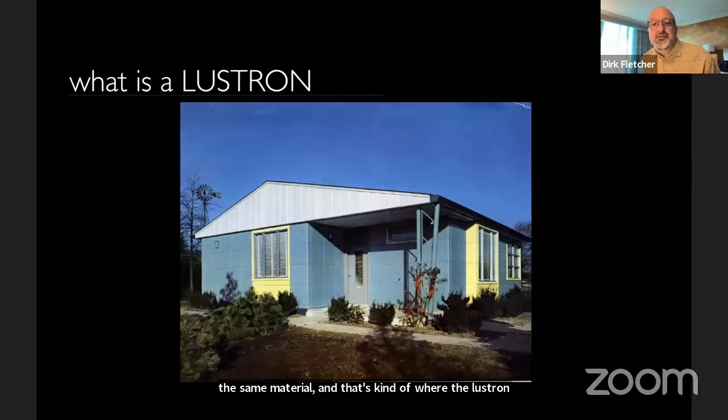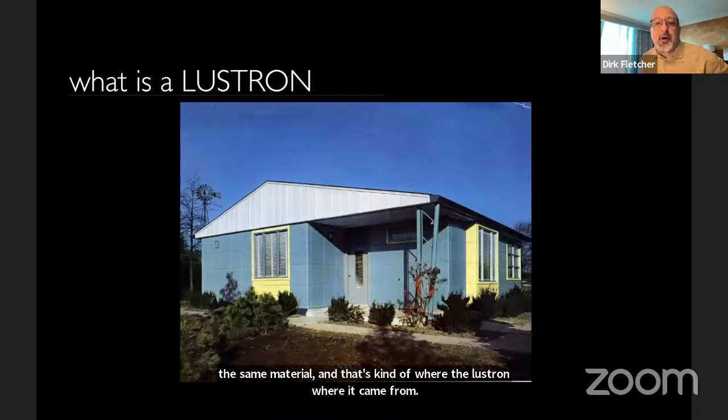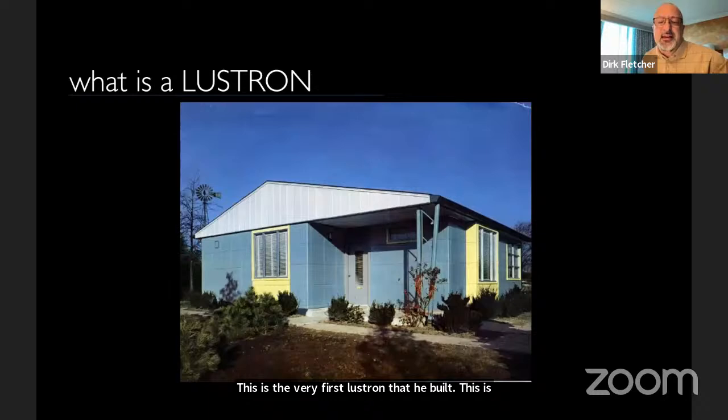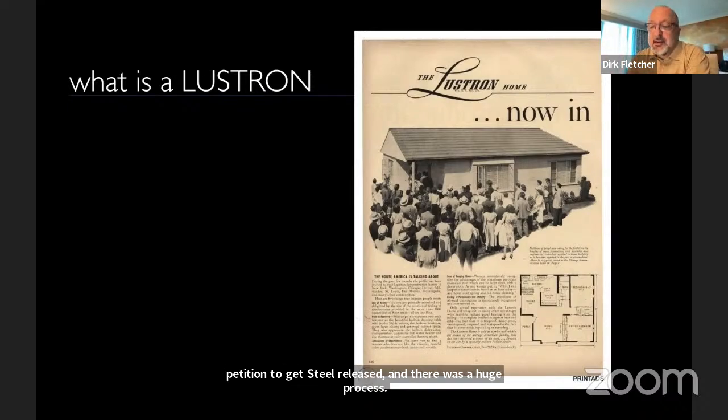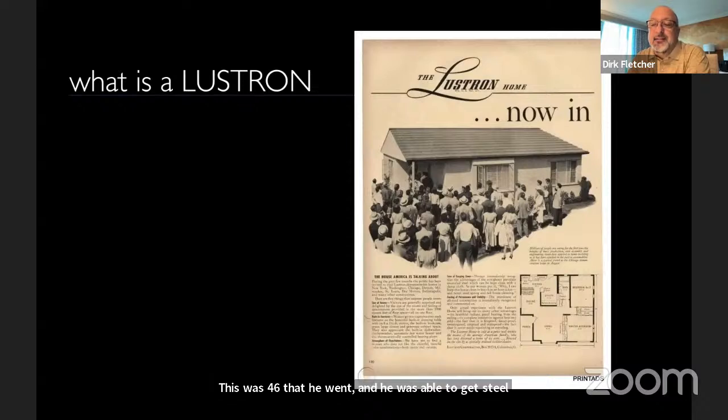This is the very first Lustron that he built. This was the demo house that was actually placed in the Hinsdale nursery. So this one was up until the early 2000s when it was finally knocked down. So he had to go to the government and petition to get steel released. And there was a huge process. This was '46 that he went, and he was able to get steel released and financed to start the company. And so he built the starter home.